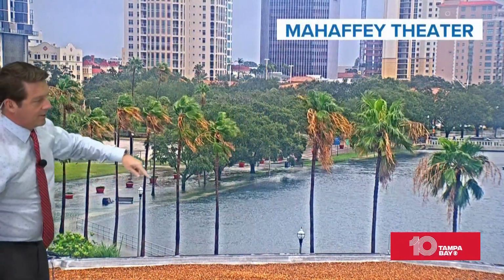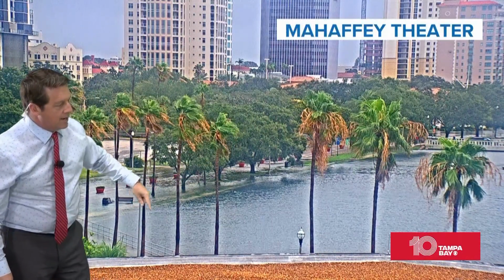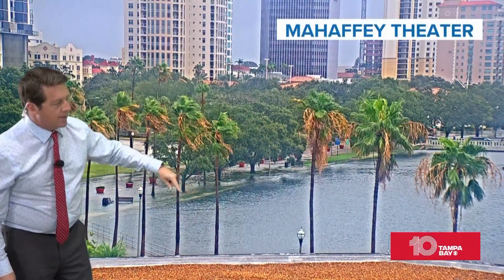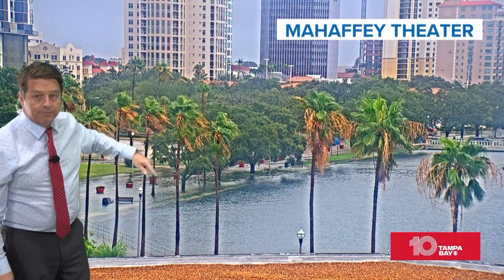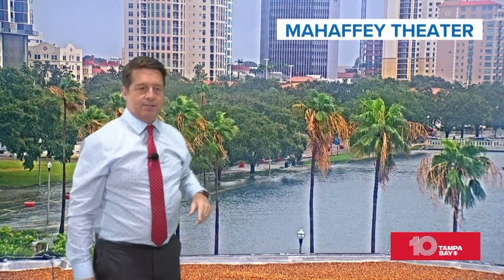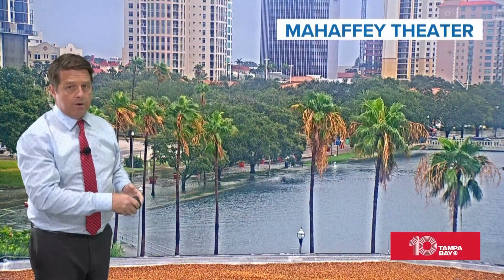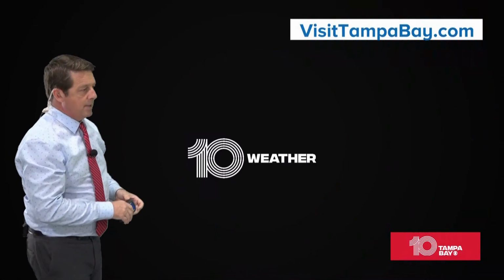There's Mahaffey Theater. That white line right there is the seawall, not doing its job today. Grass, sidewalk, 3rd Avenue, 3rd Street. Actually, 3rd Street right there. That's downtown St. Pete off in the distance right there. And you look at the palm trees, they're still blowing, but they were blowing a lot harder earlier, especially when we had some good rain bands coming through.